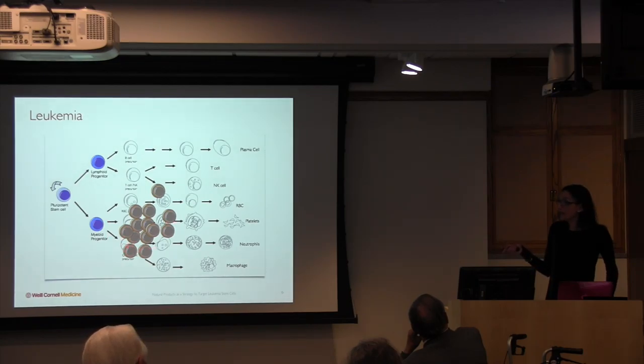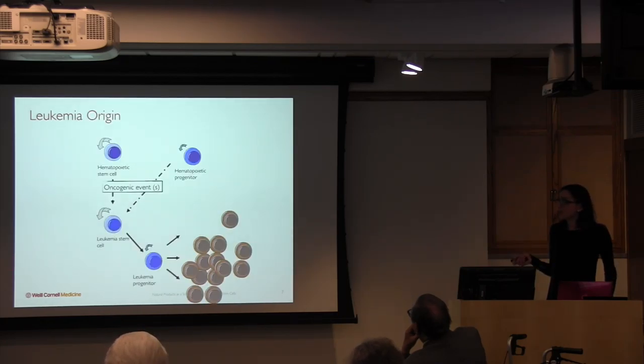They could be of the myeloid system or the lymphoid hierarchy. So then it will be the myeloid leukemias or lymphoid leukemias. My laboratory specifically focuses on myeloid leukemias. So what is the origin of leukemia?